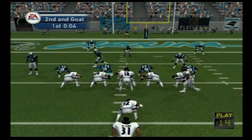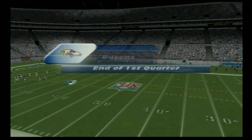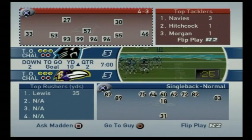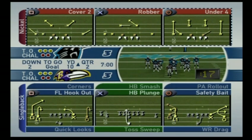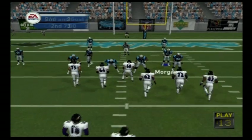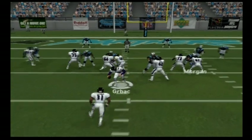Durback with a man in motion. What hot? What hot? At the end of the first quarter, it's knotted up. Carolina 3, Baltimore 3. Great. Ball on the 10-yard line. They might not get the play off in time.